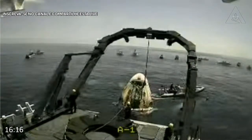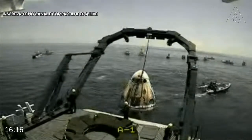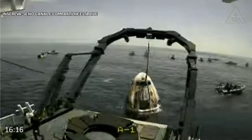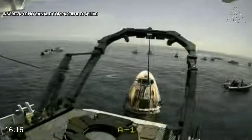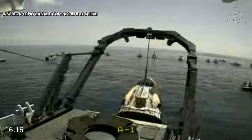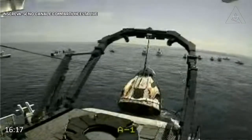We're ready. Thank you. All right, so the crew was just told that in the next 30 seconds they have the lines affixed, so they're going to start lifting the capsule up out of the water. At this point, the communication we're getting with Dragon is actually being routed through the boat itself. So there we can see the lift.